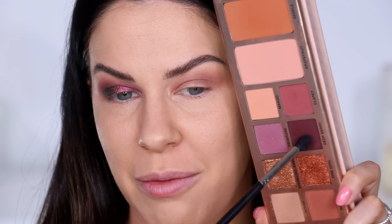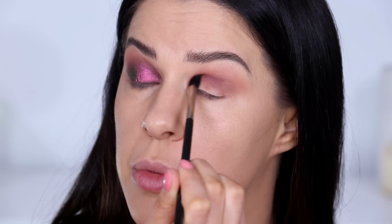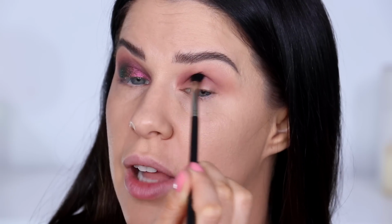And that is how easy it is. So going back to the other side, going back into Deep Berry, I'm going to add this deep shade on this side and then I'll pop the pigment on as well. And then I'll show you the color shift. I'll move a light closer to me.